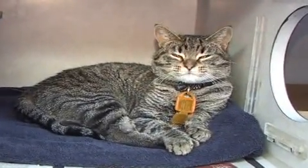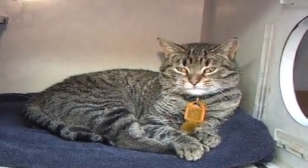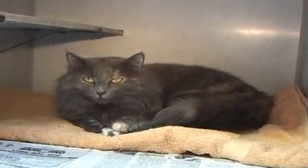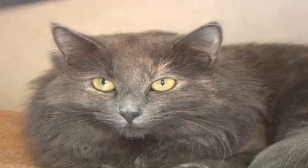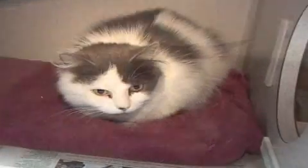I just love the look of this cat. This is Rowdy. Now, he's really not Rowdy. He's a nice boy. ID number 173499. Well, here you have a very beautiful long-haired dilute tortie. This is Lady Jane. She is just about 2 years old. ID number 173616. Pretty girl, Lady Jane.